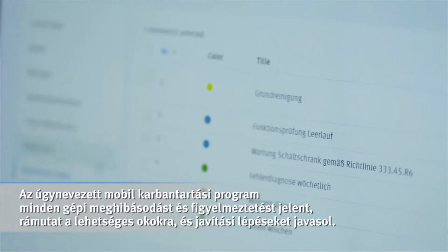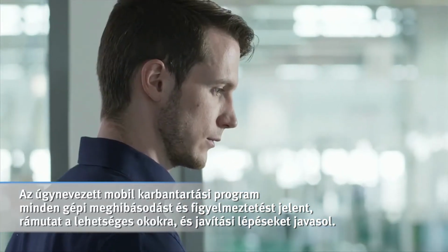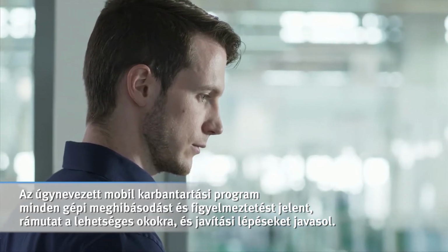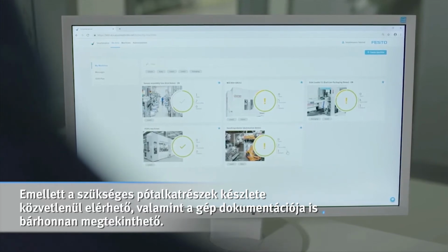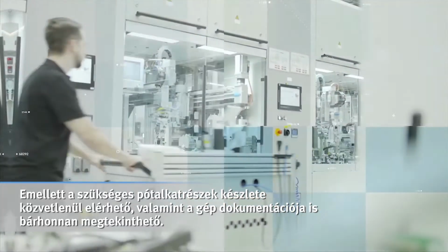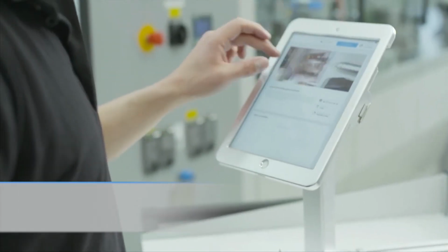tablet. The so-called mobile maintenance program reports all machine malfunctions and alerts, points out all the reasons, and suggests repairs. At the same time, the stock of the required spare parts can be queried directly, as well as machine documentation can be accessed from everywhere.